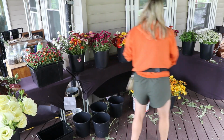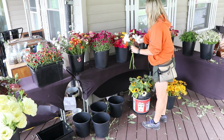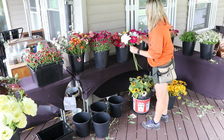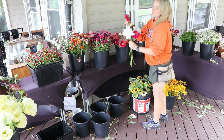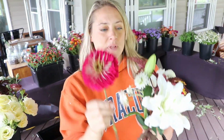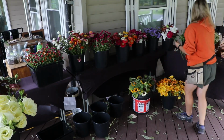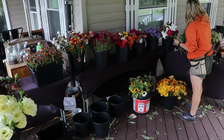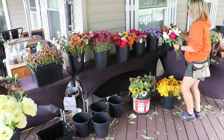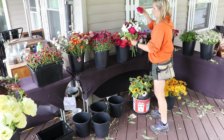All right, okay, let's see. What shall we do for zinnias? I'm gonna bring in this gorgeous, beautiful, I believe this might be wine. There's a couple of them. Okay, we're basiling. Basil. Wow. And we are gonna put in some pops of Sweet William in this one.